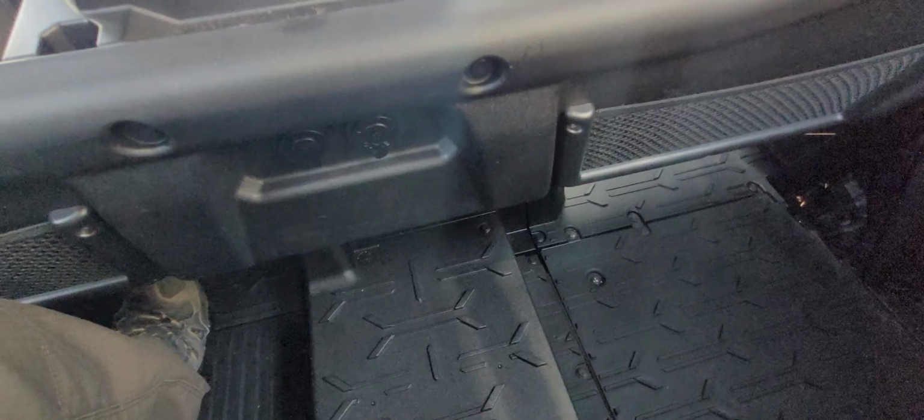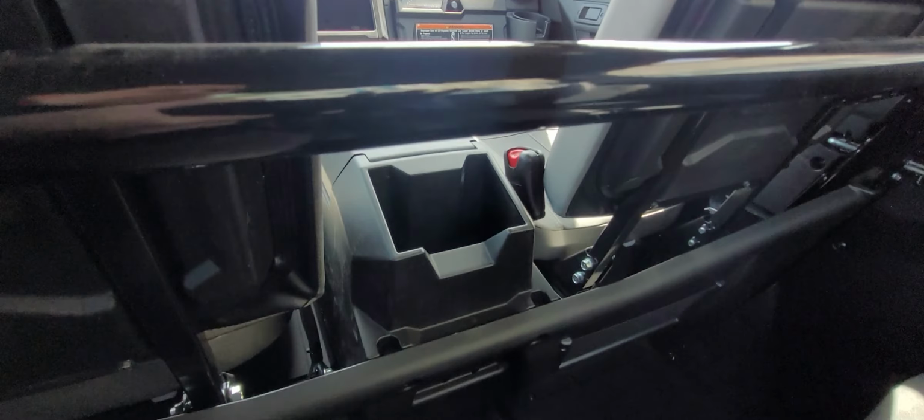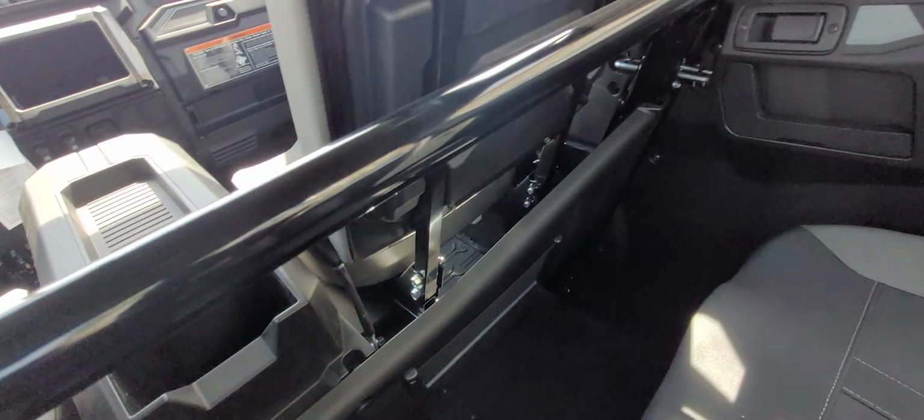Sorry, I got a glare on my glasses here. Okay, here's the DC outlets right here. I had a glare on my glasses here.